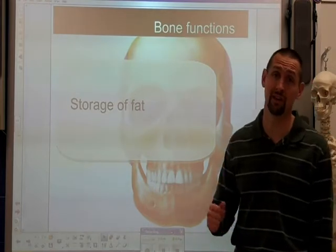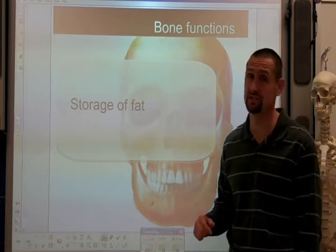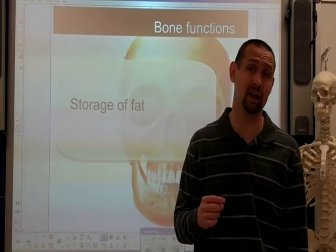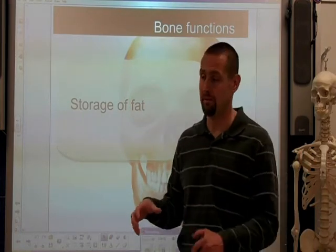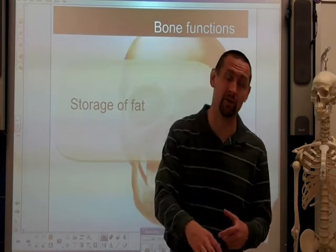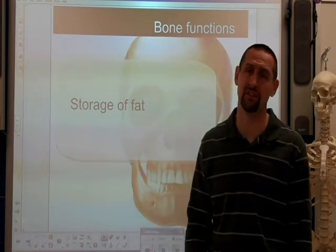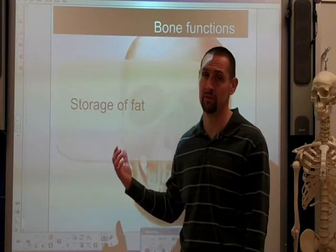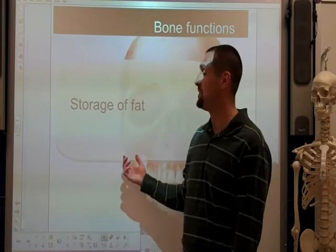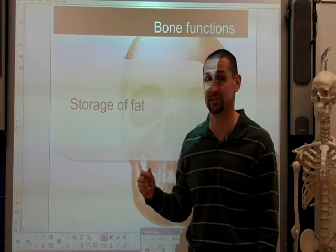Bones also store fat. Yellow bone marrow inside of your bones, deep inside your bones, is a great location to store fat, which might not come as much of a surprise if you think about your grandmother maybe making some green beans for Thanksgiving and throws a ham bone in the green beans. Why? Well, like you say, it gives it flavor. All right, what flavor does it give it? Well, the fat in that ham bone provides some flavor for the green bean dish. So there's fat stored in bones. Yellow bone marrow stores some fat.